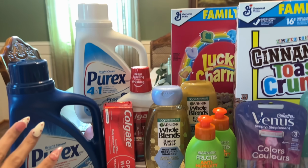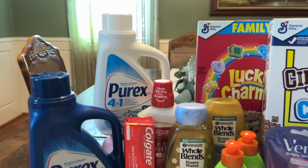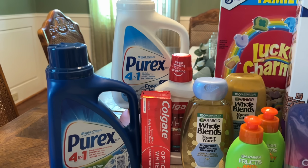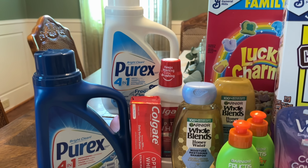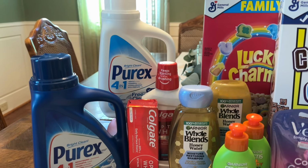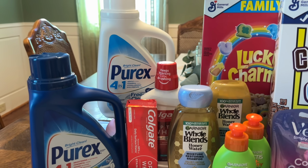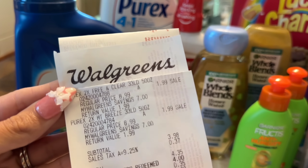The first one I did was on the Purex. These were $1.99 each in the store, and when I scanned them on my Ibotta app in the store, it was attaching to that $1.50 rebate. So I wanted to make sure that the deal worked before I posted it, because I posted a short video over on TikTok, Instagram, Facebook, just letting everybody know about that deal quickly in case the rebate disappears soon or anything like that. So on this one, I tested that out.